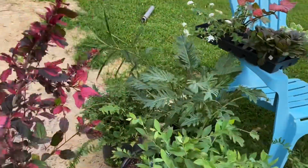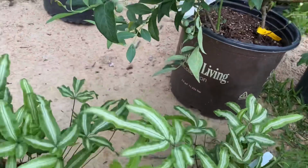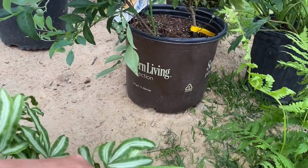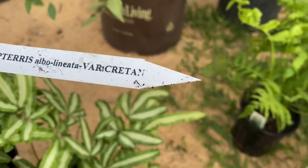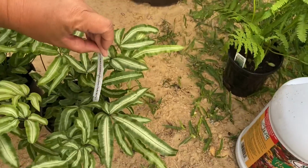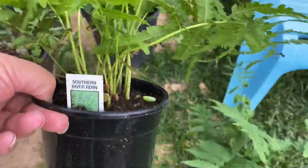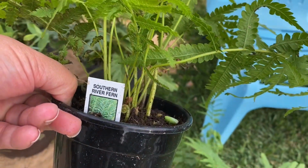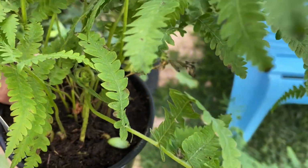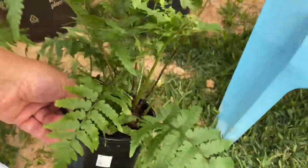And then we got some really cool ferns. These are my husband's finds. He does love ferns, and these are some really cute ones. I do like these. There's the name. I'm not even gonna try to pronounce it. That's what they are. And this fern here, Southern River Fern, very pretty. Look at that little fiddlehead there, pretty. And a Dixie wood fern.